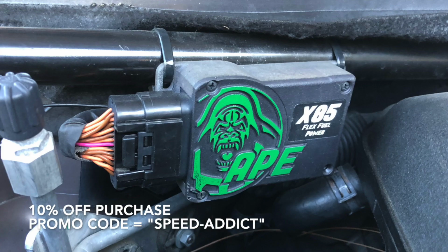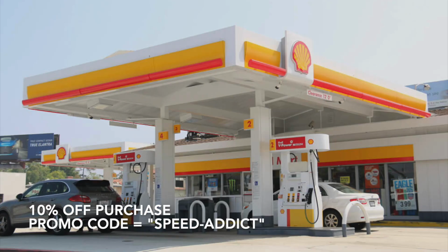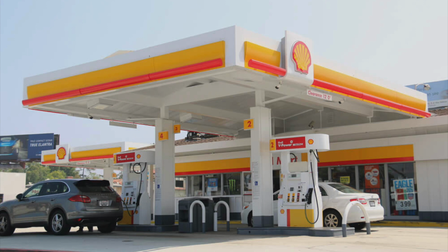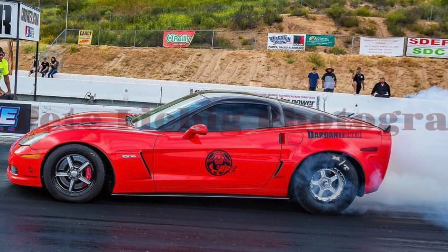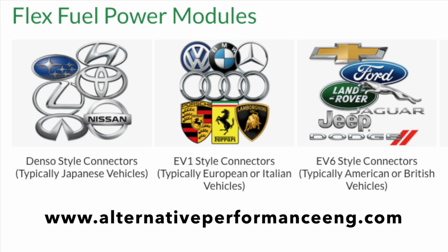The power module is plug and play and is a complete flex fuel solution. If you can't get to a gas station that has E85, the flex fuel power module will automatically adjust to accommodate for gasoline. The Alternative Performance Engineering Corvette Z06 is one of the fastest Corvettes in the country. It runs the quarter mile in 8 seconds and it uses the flex fuel power module. The flex fuel power module works on cars that do not have direct injection.